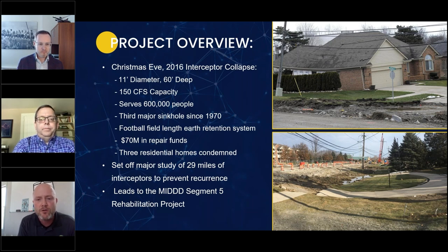This particular sinkhole, you can see in that bottom picture, was about a football field long, and this was an early photo. It was continuing to grow as we got out there Christmas Eve morning. It took out this guy's circle driveway, took out the entrance to a one-entrance neighborhood. We had to wake everybody up and move them out of their homes on Christmas Eve. So it was a major catastrophe.